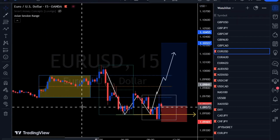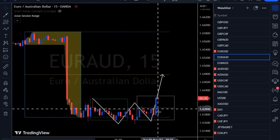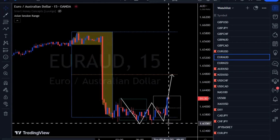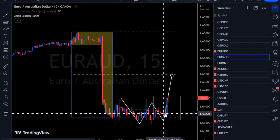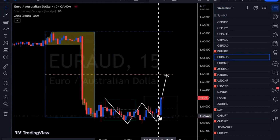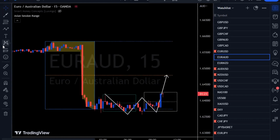Did you have a look at Euro AUD? It is a bearish engulfing candle, a bullish engulfing candle. The pattern is here on the second leg, right? So the question is, do you want to risk here? Your stop loss goes below here. Those are the questions that you need to ask.